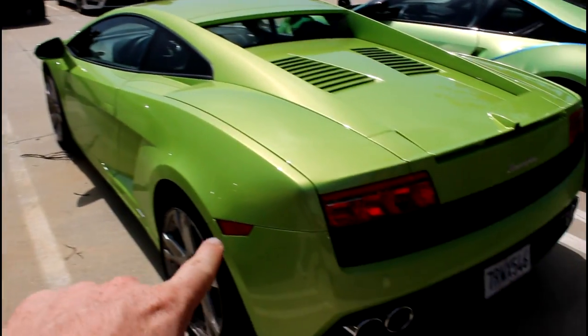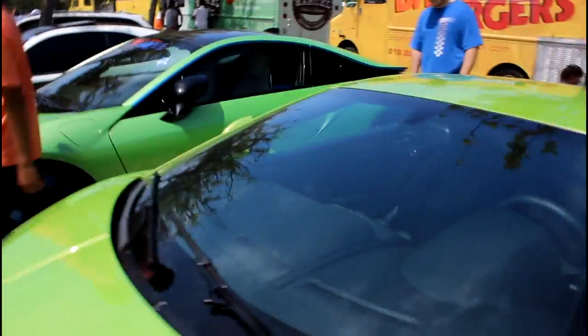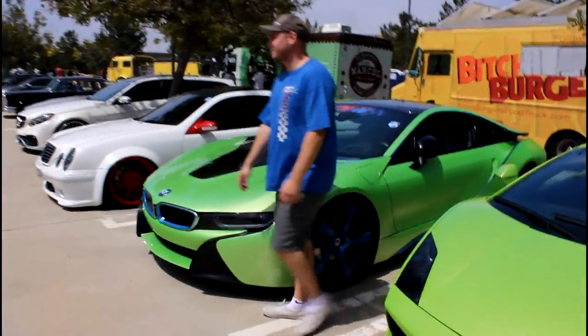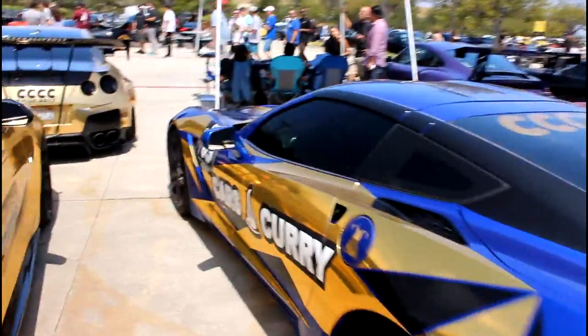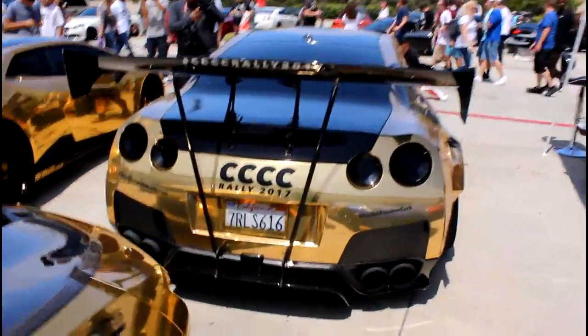I like this. The color? Verde Ithaca. I like the LP560 more. Look at that, I've never seen that. That is a green i8 with the blue wheels. Got the gold crew here. This car's just rolled in, they're all wrapped in gold. Insane Liberty Walk GTR.